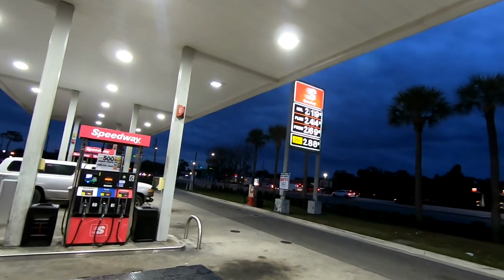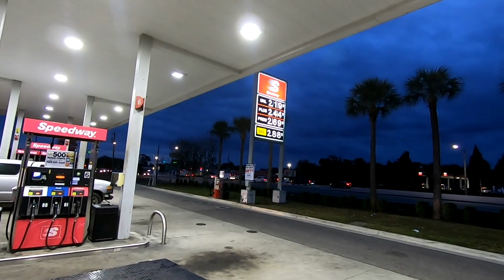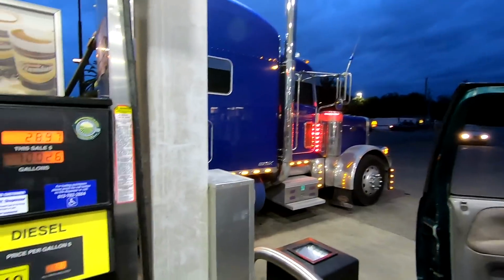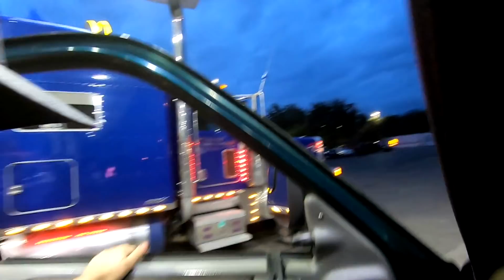Decided to throw a little bit of fuel in the flatbed. Guys, look how cheap fuel is. Diesel is $2.88 here in Zephyrhills, Florida, and unleaded gas is $2.19. And that's the kind of diesel we need in a flatbed. So 30 bucks got us 10 gallons. Hold that.